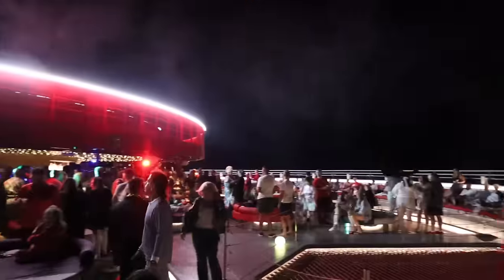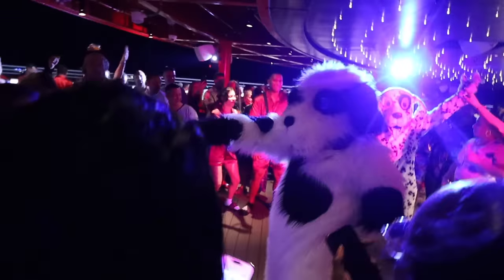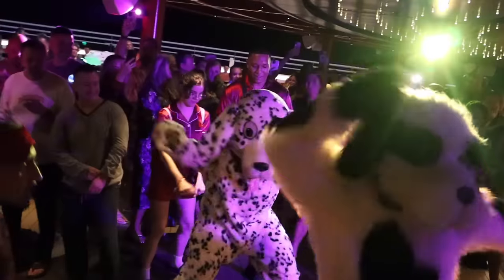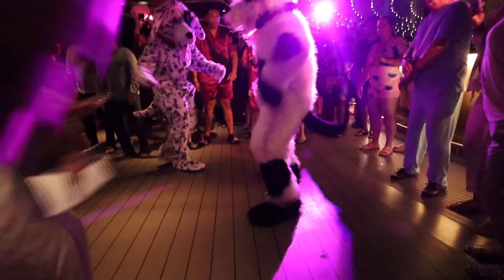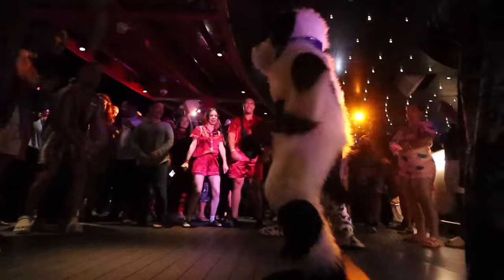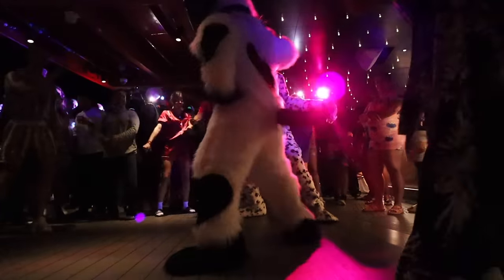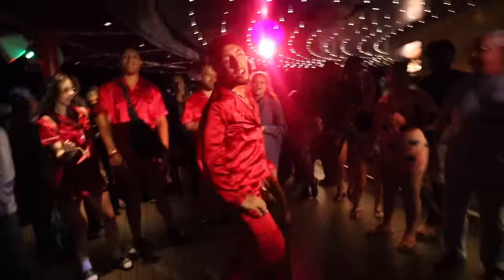On the very first night on all Virgin Cruises, they have the pajama party. It's a great way to just get in the mood, in the groove of the Virgin Cruise. Last time we had a great time at the pajama party, but this time, y'all, it was turned to the max. I want you guys to just watch these amazing dance battles, and me and my best friends that I have met aboard the cruise.